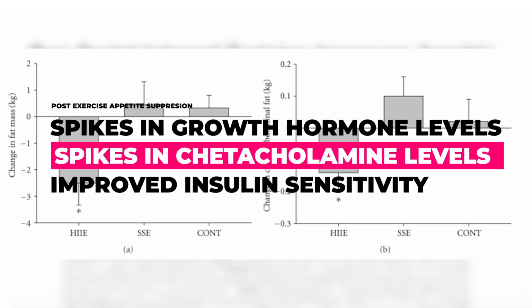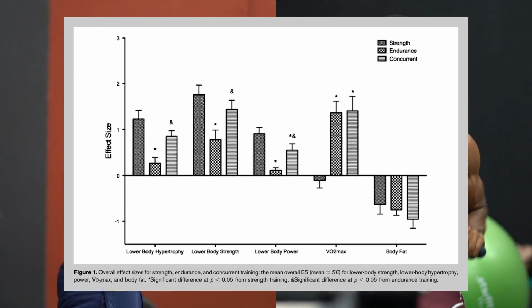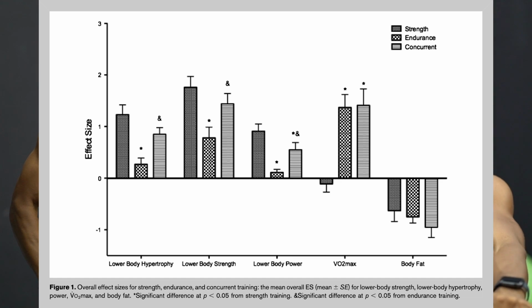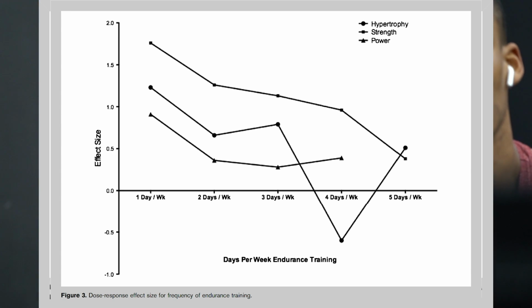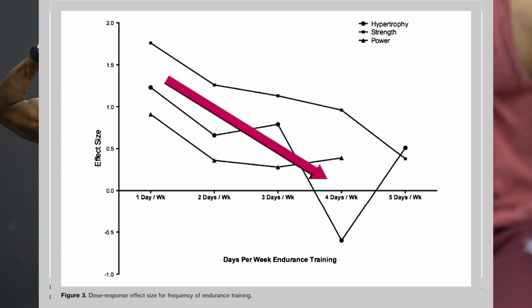What about hurting your muscles? It is well understood that concurrent training, strength and endurance, can hinder your strength and muscle gains compared to just strength training alone. This is shown by the research done by Jacob and colleagues. In the graph, concurrent training had a diminished effect on size as compared to the strength alone.